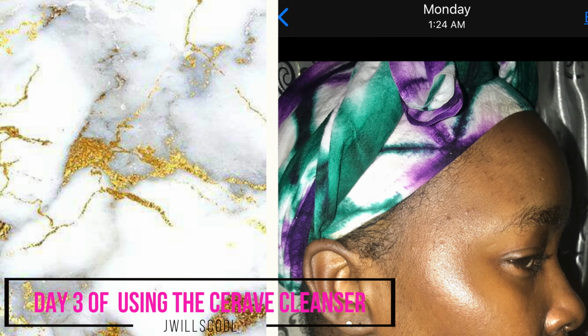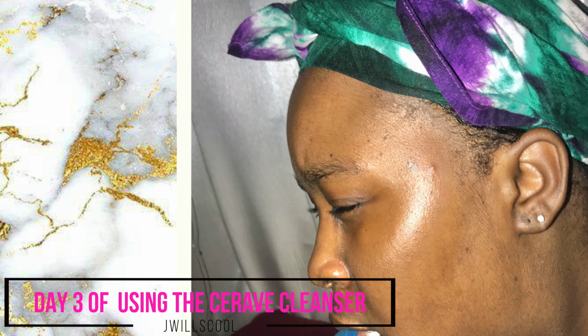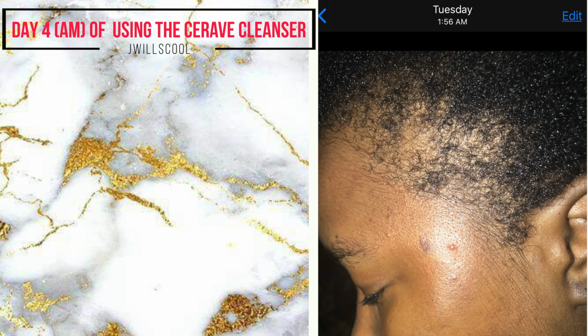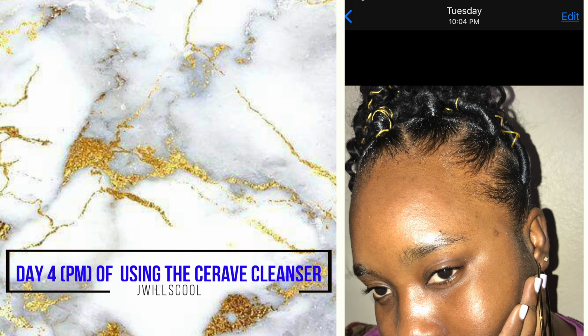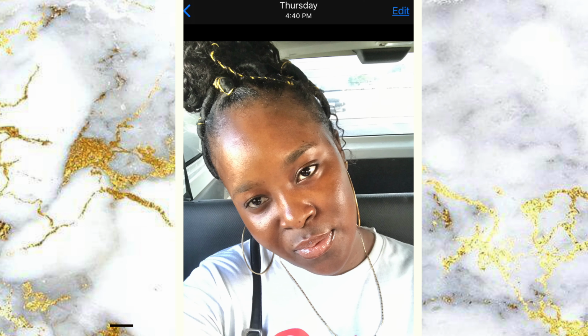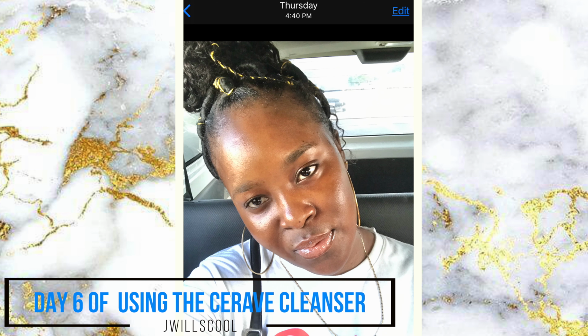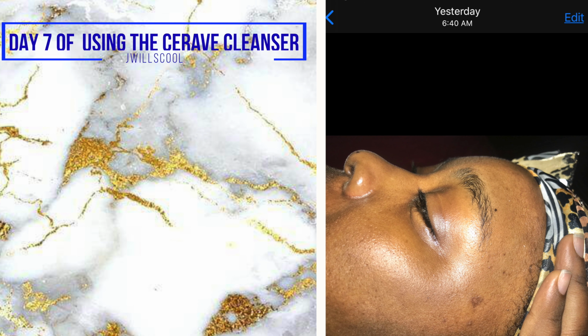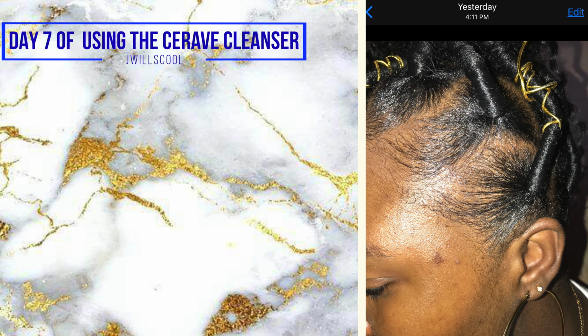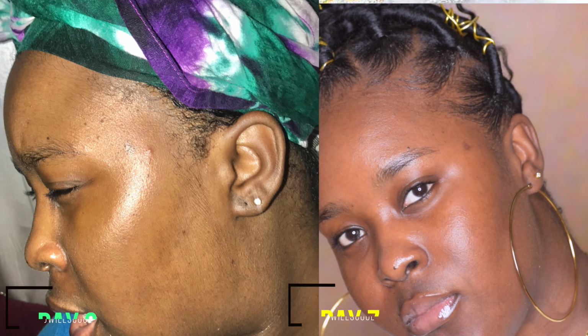Then this is day 3 of using the Cerave cleanser. As you can see, the pimple is starting to rise. Day 4 in the morning, can you see the pimple rising? Day 4 in the PM, the pimple starts to get pussy. Then day 5, it goes back to looking red. Then day 6, you can't really see it because it's daytime. And then day 7, the final day, the bump is actually dark, so it's actually gone. Basically, it just has the little indentation and the little black, the hyperpigmentation or the inflammation from the bump.